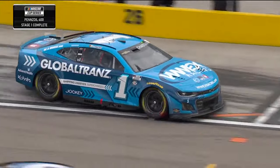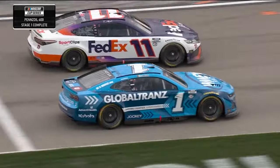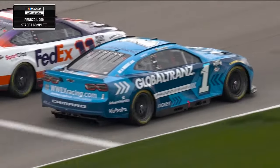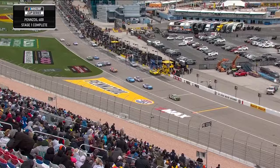Jamie? Martin Truex Jr., remember last week they lost a wheel, so two of the crew members are suspended. We have fill-ins for rear changer and jackman. Got a little bit too tight there. The 24, too tight in dirty air. Needs a little bit more turn, Mike.